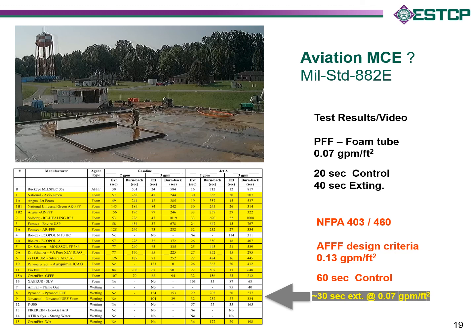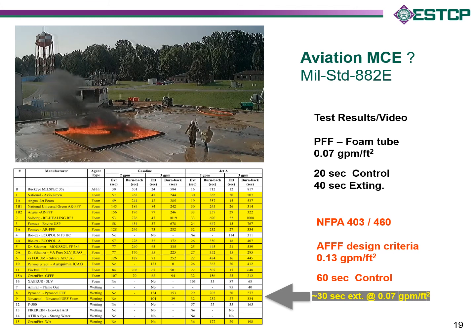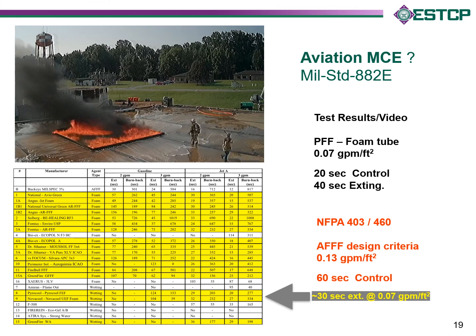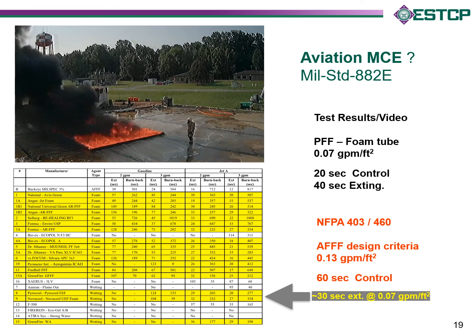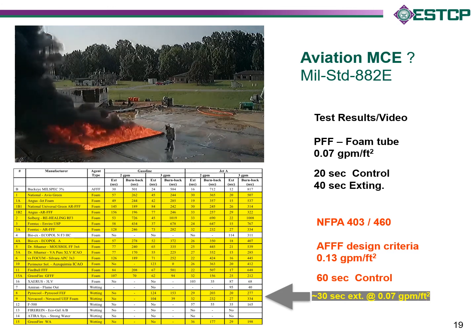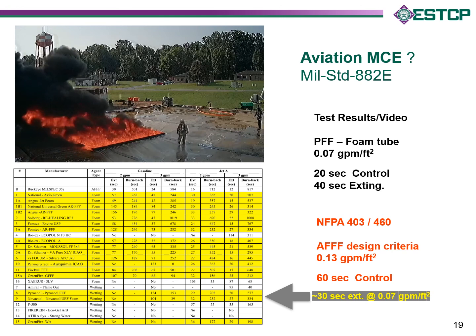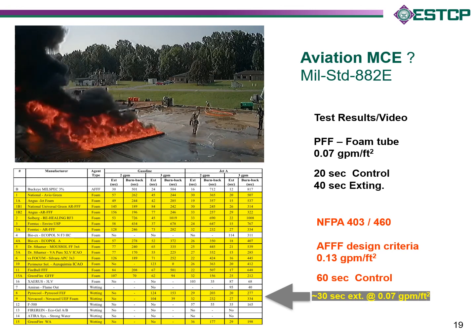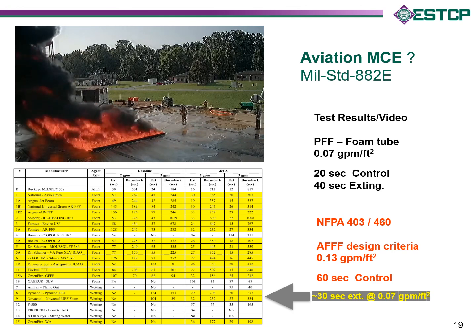And that needs to identify all the use scenarios, what the maximum credible event is, and where to set the line for performance. Now, the video that you're seeing here is Stan putting out a 400 square foot Jet A fire, so our aviation hazard, maybe one of the MCEs for aviation, with a foam tube adapter on a nozzle, and he's putting it out with one of the top 5 PFAS-free foams at 0.07 GPM. He gets control in 20 seconds.